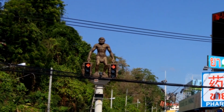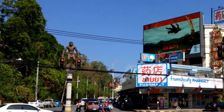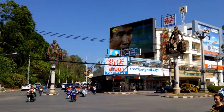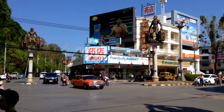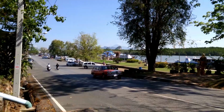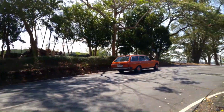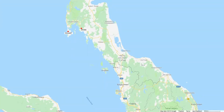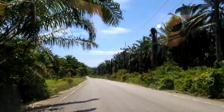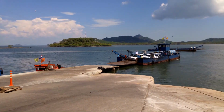But later we accidentally came across a much more interesting sculpture, maybe the coolest traffic lights in the history of motoring. After this sightseeing stuff, it was time to hit the road again and drive to our next destination, the island of Koh Lanta. In this case, there is no bridge, so we boarded a ferry.